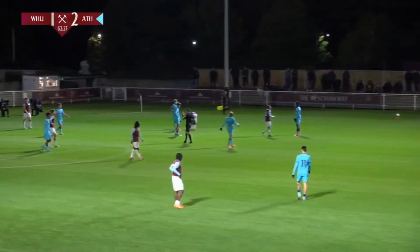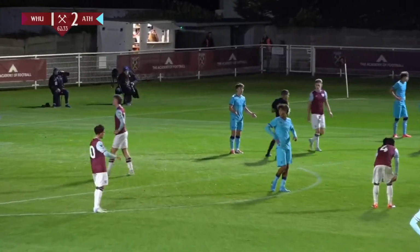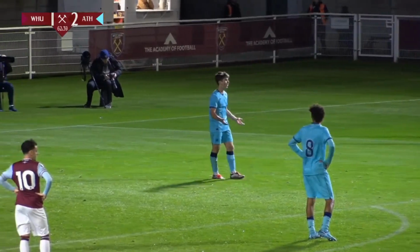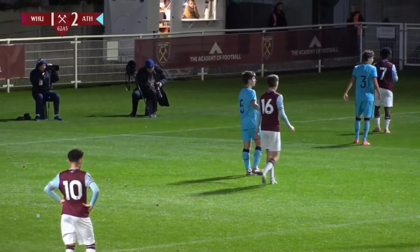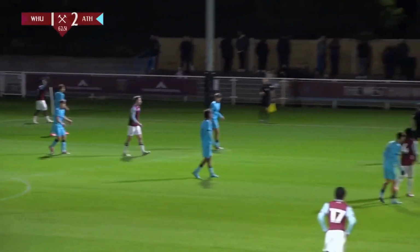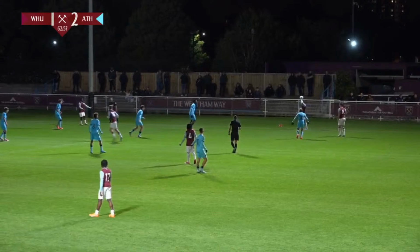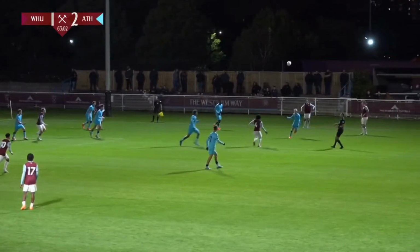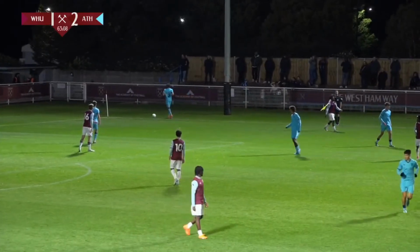The referee blows his whistle. It's going to be a yellow card. He's not sure, but it's Danel Balotelli who goes into the referee's book. Perhaps an elbow. Of course, it was Orford that was involved in that play. So he'll know more than me. Akpata. Another offside, this time for Wunmi.